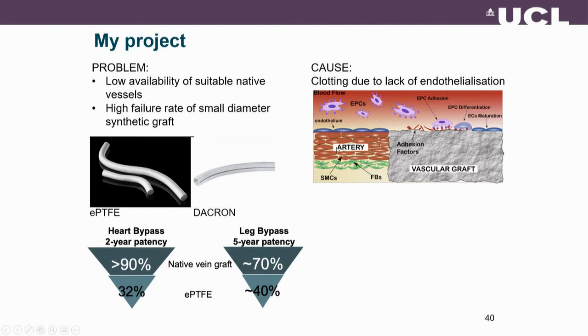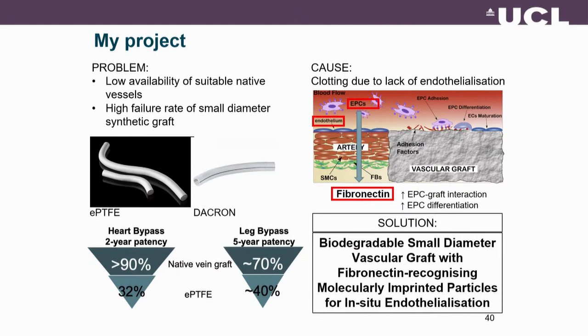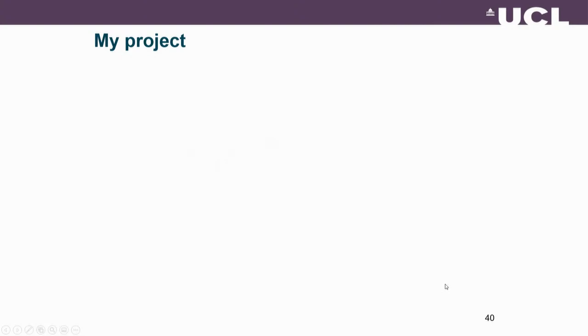So basically, just like the native artery, the graft surface needs to be covered by a layer of endothelium to prevent clotting. And in the body, endothelium is formed by endothelial cells, which originates from the endothelial progenitor cells, or EPC. And fibronectin is one of the molecules that could increase not only EPC adhesion to the graft, but also their differentiation into endothelial cells. Therefore, we came up with the project Biodegradable Small Diameter Vascular Graft, or SDVG, with fibronectin-recognizing molecularly imprinted particles, or MIP, for in situ endothelialization.